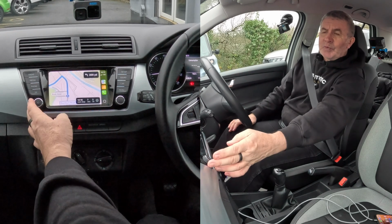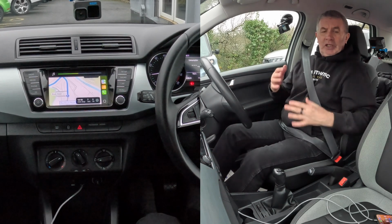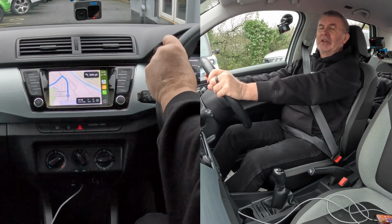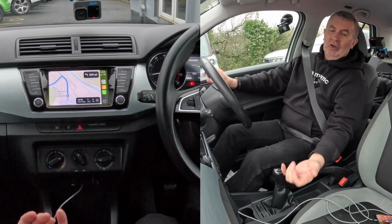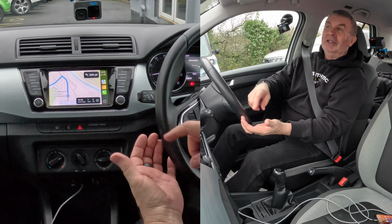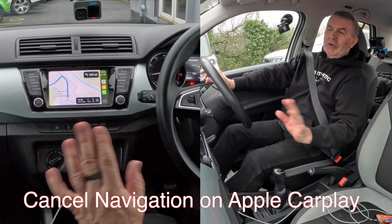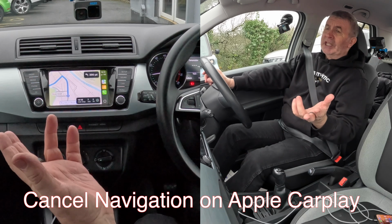And that's it. It's brilliant. It's all you need. Your phone can be in your pocket. You don't have to take your hands off the steering wheel. In the old days, you'd have to look down and pretend, if there's a police officer coming the other way, that you're not on your phone. So it's perfect. You want to cancel?